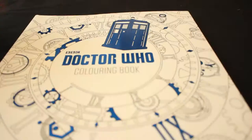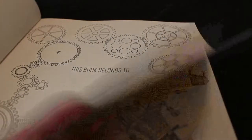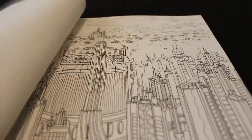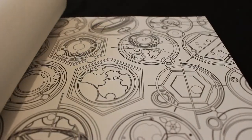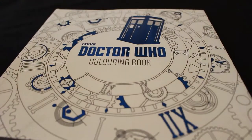Now, for a touch of nostalgia for home, I've got to take the Doctor Who colouring book. I like this book, and again, I haven't done very much in it. I've done one picture, which was the Weeping Angels, if I can find it. It's one of the first ones, yeah, which was that one. So yeah, there's lots in here, and it's quite detailed in places. So that would be quite fun. Because obviously, if I'm sitting on my tropical island, I'm going to be missing the new series with Jodie Whittaker, which would not be good, so I need my Doctor Who fix.